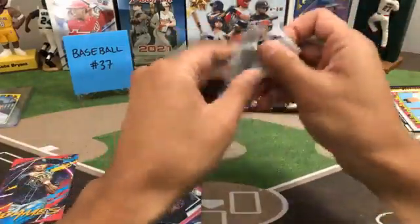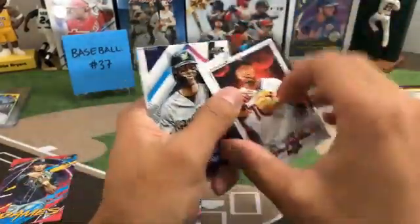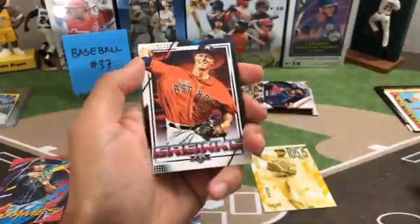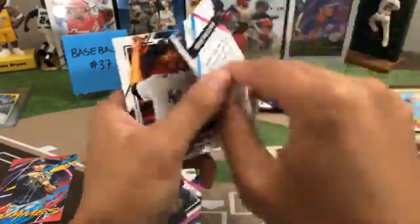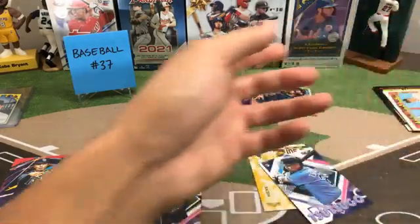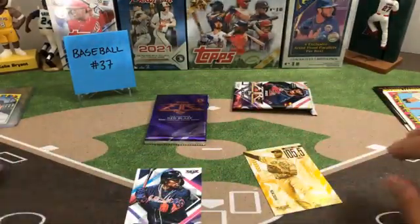Next pack. Polanco, Jorge Polanco, Twins. Christian Yelich, a parallel here of Aaron Hicks. Flamethrower, Zack Greinke. Rookie Yoshi Tsutsugo for the Rays. And Mariano Rivera, Yankees. Let's leave this up real quick. Acuna.